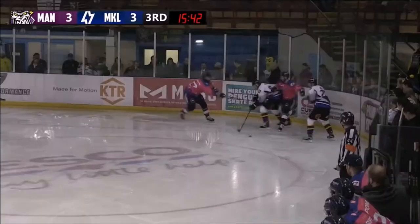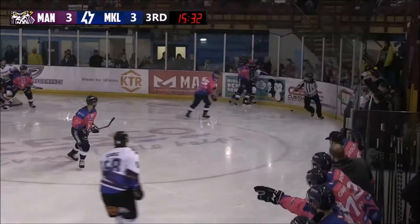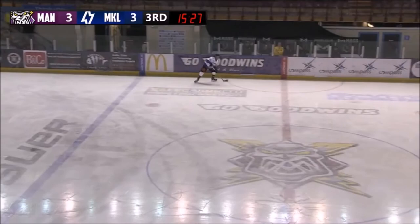Storm still have it, just about. Very scrappy. Becker fighting for it. He's looking to get that one to Pitt behind the net. I mentioned it in the pre-game. This game's here for the taking for the Storm and for the MK.